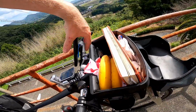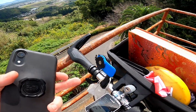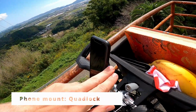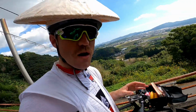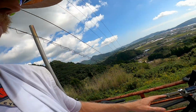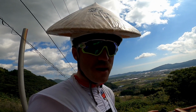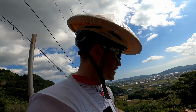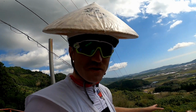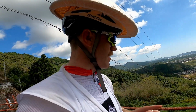I've got the, who's this made by? Quad Lock. That's right, the Quad Lock. The Quad Lock for the phone is really good. I was a bit dubious about it at first because it cost about $100 or thereabouts. But gee, it's solid as a rock. It locks in there, and you can take this mountain bike in, no problems. I've been really impressed by the design. I think it's got an Australian connection too, but I might be wrong about that.